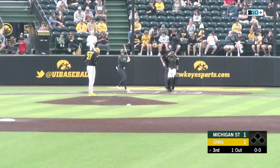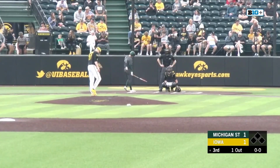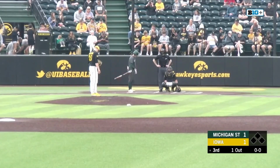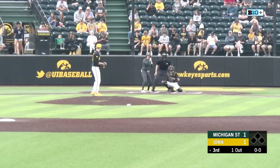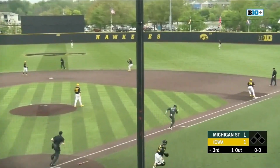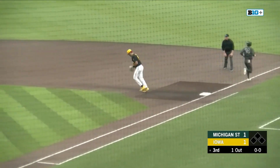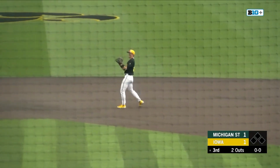It's just a collision, I think, between these two styles today, with Michigan State being aggressive and a really good hitting team, and Ty throwing a lot of strikes. It's just going to be who can execute their process better today. First pitch swinging is Jeb. Backhand stop by Honar at second. Throw across, two down. Well, the key for Ty is again, miss the barrels.